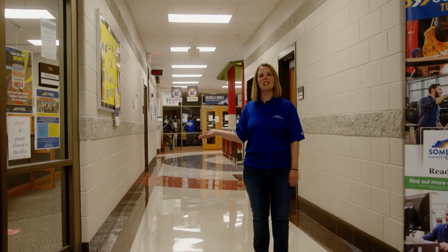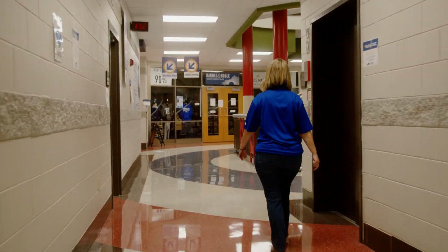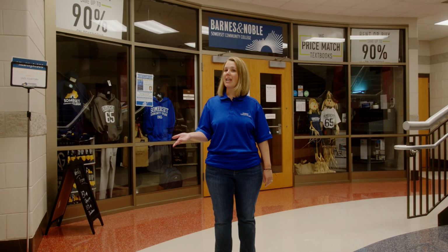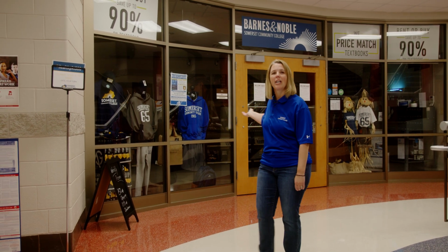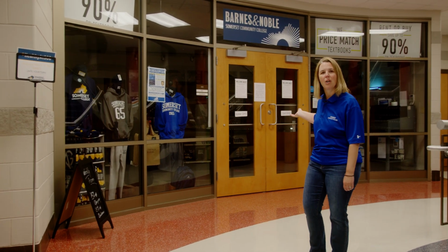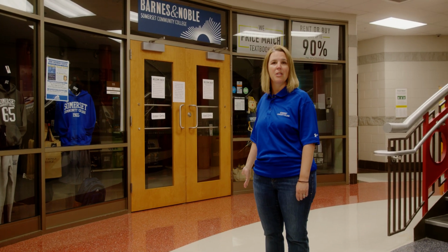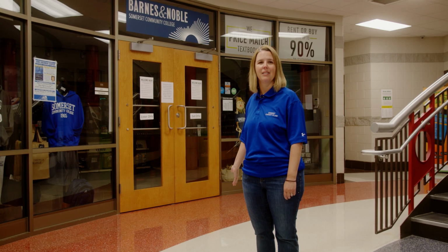Our financial aid and scholarships office is right next door. Then we have cashiering, who handles student bills and bank mobile refund accounts. Behind cashiering is our recruiting office, where you would come to do an in-person tour. Over here we have our Barnes & Noble campus bookstore, where students can not only get their textbooks and class supplies, but also laptops, SCC apparel, backpacks, tablets, and school supplies.